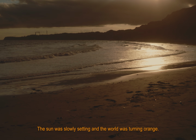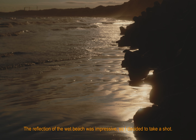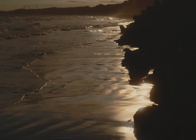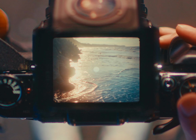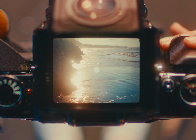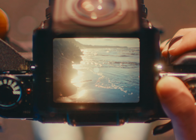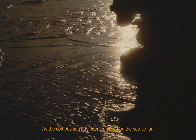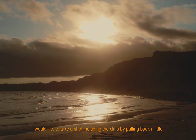The sun was slowly setting and the world was turning orange. The reflection of the wet beach was impressive, so I decided to take a shot. As the composition has been centered on the sea so far, I would like to take a shot including the cliffs by pulling back a little.